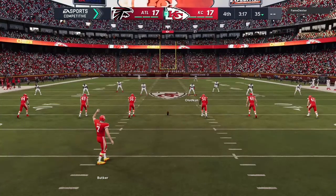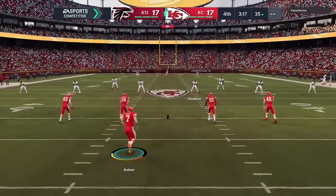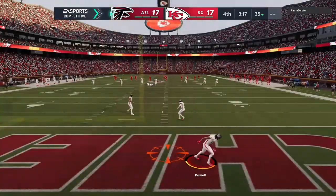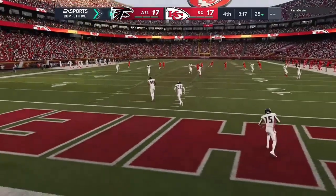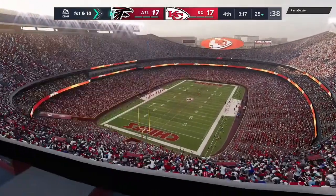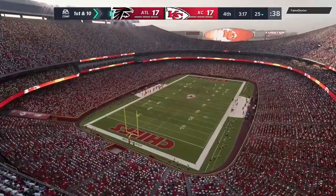Harrison Butker to kick off for Kansas City. 17-17 the score. All even to this point as the kick's away. And that one will bounce out of the back of the end zone, so we will start here at the 25.